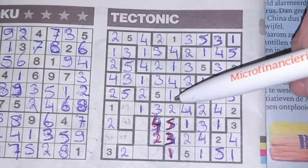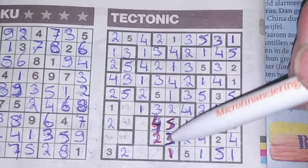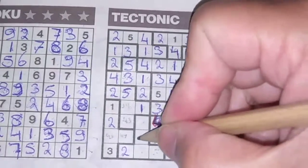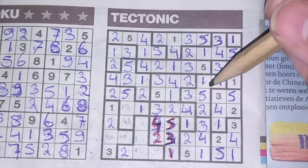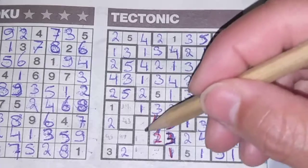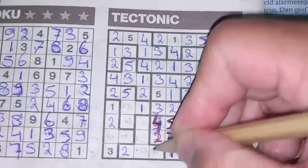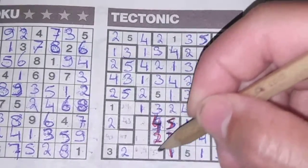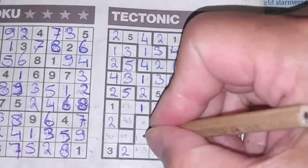Then let me see. This box cannot be a 1. That box cannot be a 1. So 2 boxes left for the 1 should be here or there. These 2 boxes cannot be a 4. So the 4 could be here or could be there. This box cannot be a 3. That box cannot be a 3. So we have a pair, the 1 and the 3.